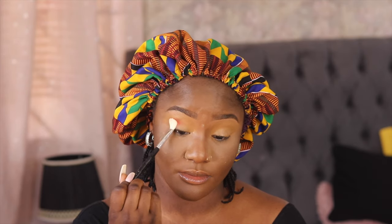I have no idea what look I'm going to be creating, to be honest. But then I'm going to start off with Slush, which is this orange color. Juvia's Place is known for pigmentation, so I expect this to be pigmented, and I was right. So I'm just going to pack this in my outer V. Then I'll be adding Aqua, which is like the berry color. Yeah, berry, I think that's what I'm going to call it.